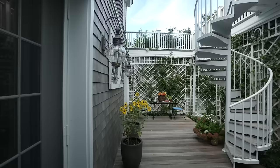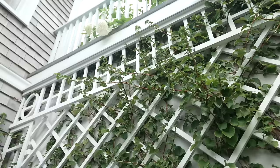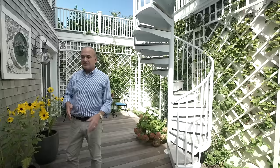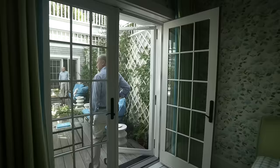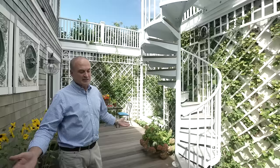Well, it turned out that the cost to bump that retaining wall out 6 feet wasn't much more than if we bumped it out there for what you see right now. What that did was it provided us an opportunity to put French doors out of both bedrooms, and it opens onto this really spacious little patio that guests can use for working, making phone calls, you know, just relaxing.